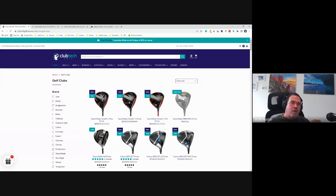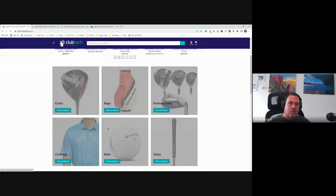So here's what I always do in stores like this, where the top level nav has sub nav elements. I make this clubs page not go to a clubs collection. I make it go to a page, and that page lists out all my sub collections, right? Just like you're doing on the home page right now. So you've got this element here.